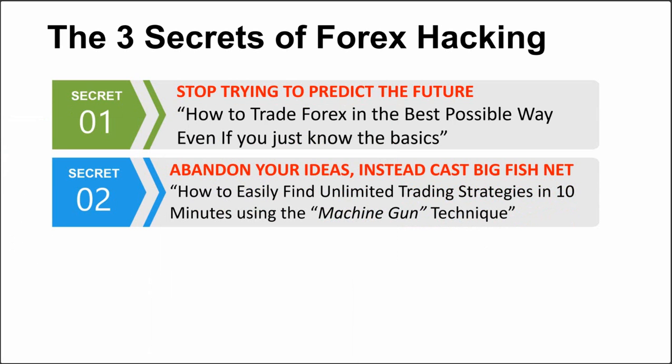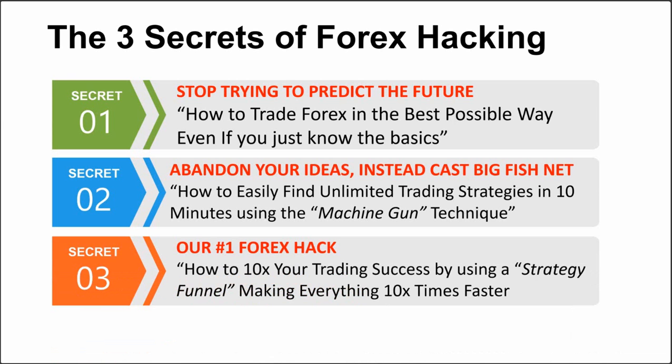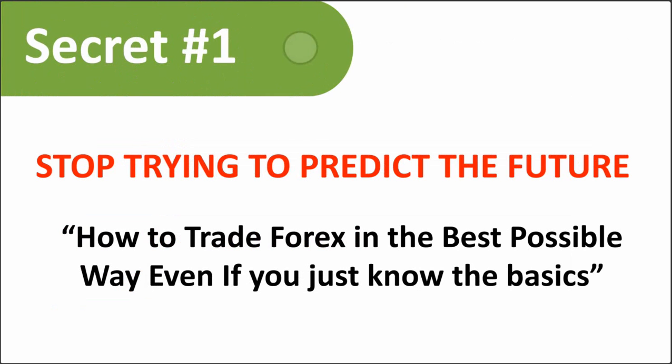And then we'll look at how to abandon your ideas and replace that with the casting of a big fish net. And I'll show you a way how to easily find unlimited trading strategies and opportunities in under 10 minutes using our machine gun technique. Then I'll show you our #1 Forex hack. You're gonna be absolutely blown away by this. It's gonna 10x your trading success, save you an insane amount of time, making everything 10 times faster and easier.